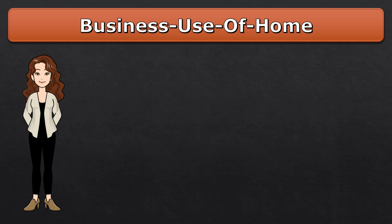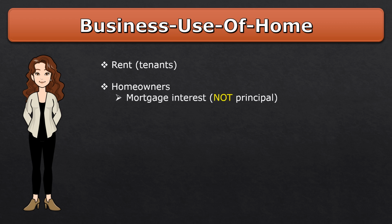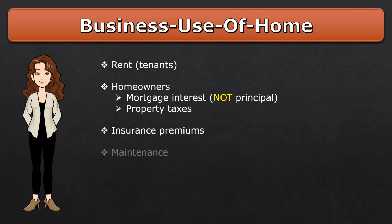So, which home office expenses are deductible? If you're a tenant, your rent is deductible. However, if you own your home, your full mortgage payments are not deductible. Only the interest portion of your payments can be claimed as a business expense. As a homeowner, you can also deduct your property taxes. Regardless of ownership, home insurance premiums and maintenance expenses are deductible. Utility charges, such as for electricity and water, can also be claimed.